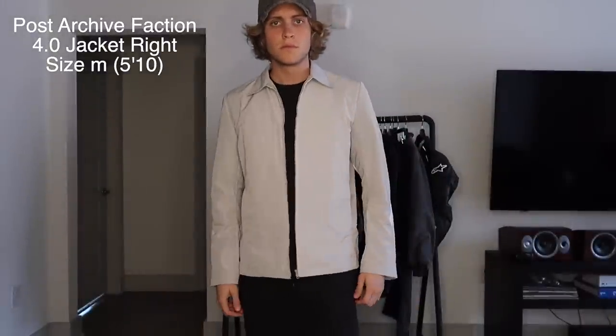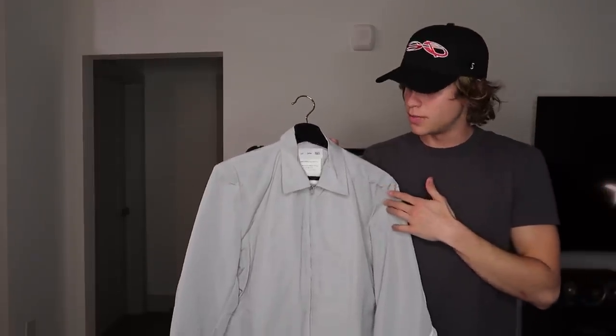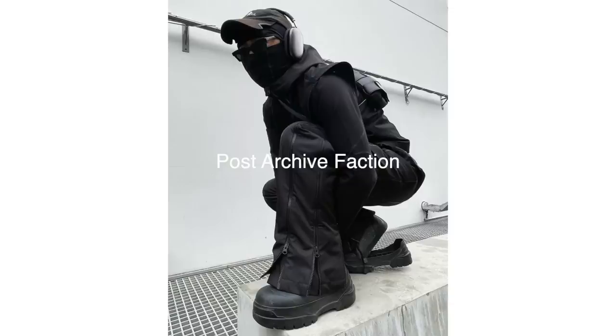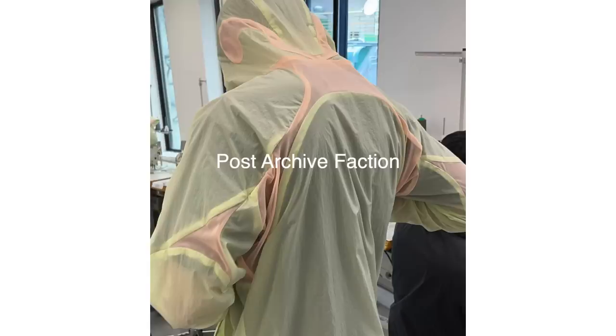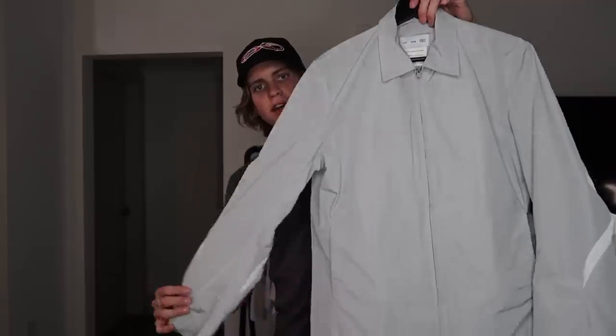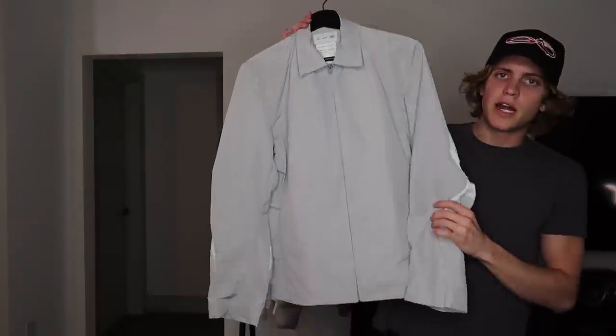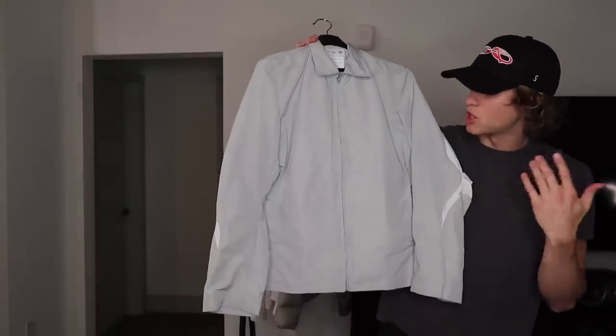You guys have probably heard me talk about this brand before. It's one of my favorites. A lot of the South Korean designers have been making some really cool, innovative, experimental stuff. Post Archive Faction and XLIM, which is also out of South Korea, are two of my favorite brands right now. This jacket's nice because, like I said, you can dress it up or you can just throw it on with like a techwear type outfit. It works either way. This is a size medium, and I kind of wish I had a small, but it still works. It's just a little bit long in the body.